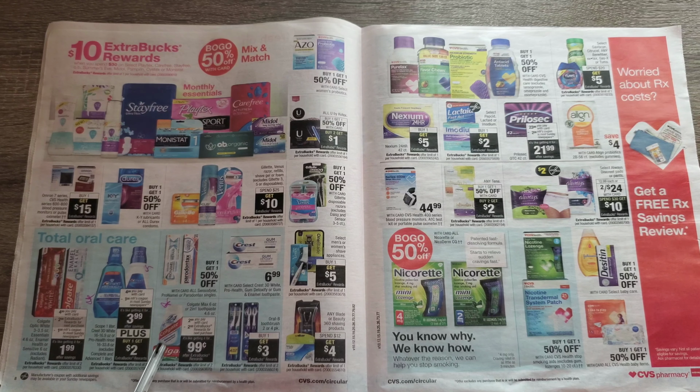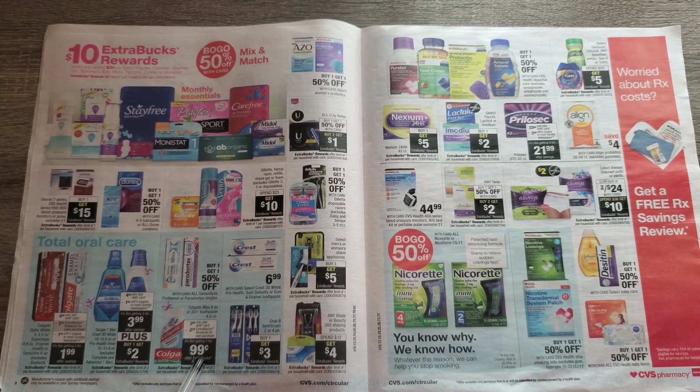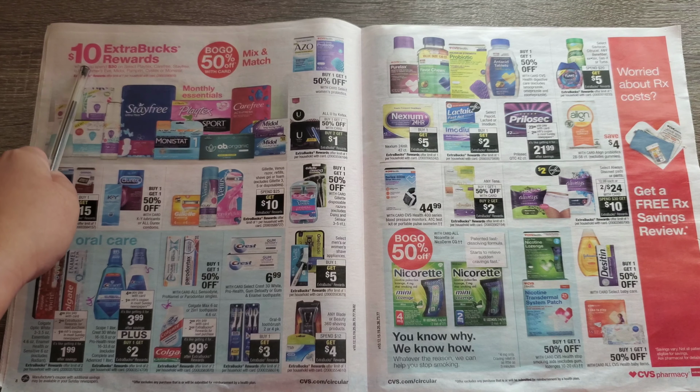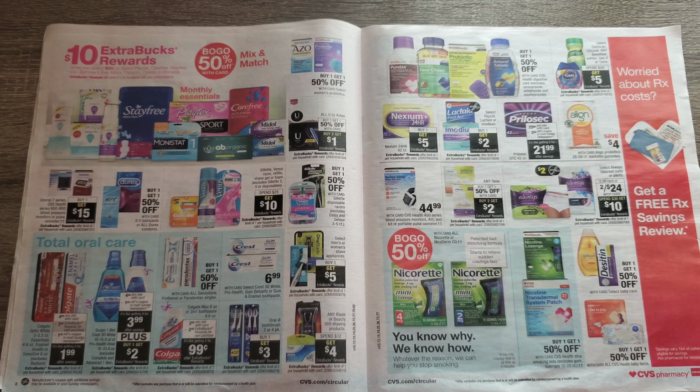Here is some more Colgate. It's $2.99. There is a $2 extra care buck whenever you buy it, and then you get it for 99 cents. Spend $30 and get $10.